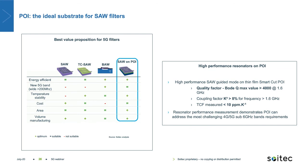The first one is surface acoustic wave, SAW technology. But SAW filters are very sensitive to temperature and generate important frequency shifts when temperature changes. This shift is referred to as TCF, and measured in ppm per Kelvin. For SAW, the TCF is typically several tens of ppm per Kelvin. The TCF can be improved by adding a temperature compensation layer on top of the SAW. Those are referred to as temperature compensated SAW, or TC-SAW.